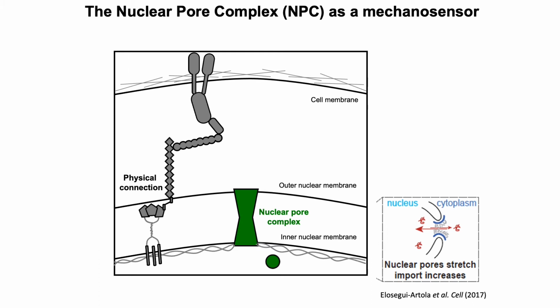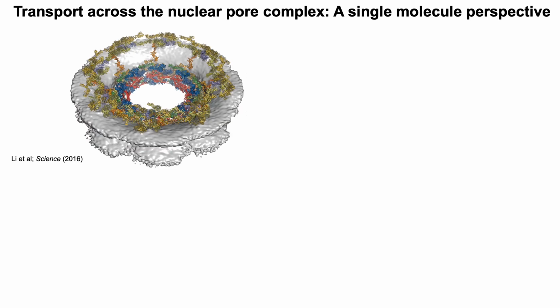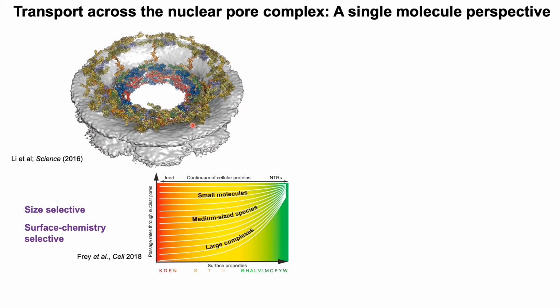Because thanks to recent developments in cryo-EM, we now have very good structures of the nuclear pore complex. And despite the hole being quite large, which is about 40 nanometers in diameter, the nuclear pore complex is filled with a dense mesh of proteins called NUPs, which are rapidly fluctuating intrinsically disordered proteins and create a physical barrier to translocation. The kinetics of passage through the nuclear pore complex is known to depend on the size of the cargo, and very recently has also been discovered to depend on the chemistry of the exposed amino acids, in the direction that hydrophobic residues have on average a much faster translocation rate than hydrophilic ones.